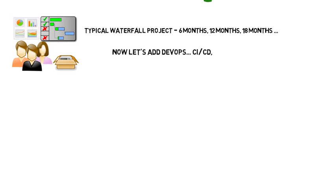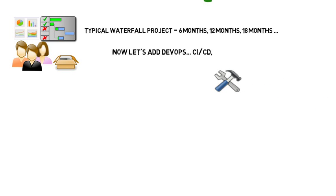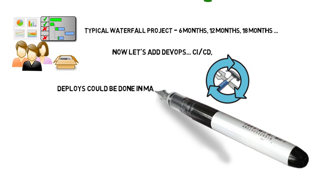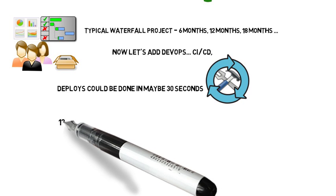And now let's add DevOps, CI/CD, which is continuous integration, continuous deployment. We've got our DevOps tools. Maybe we have Jenkins or Docker or Cucumber, NUnit, JUnit, etc. We've got our different testing, deployment, Selenium, right? So we've got all these tools in our tool chain. And let's say we can deploy now really fast. 30 seconds we can get a deploy live to production.